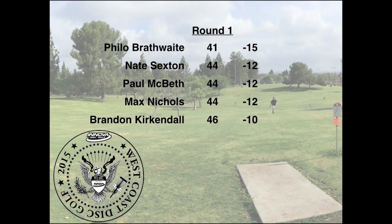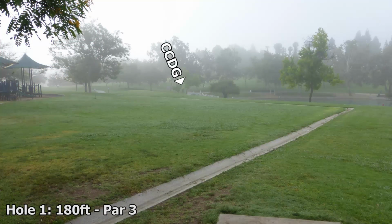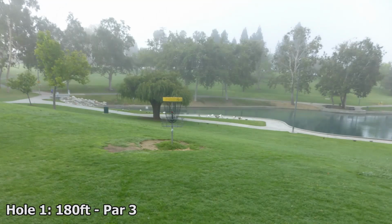Yeah, that's right. You'll see him out of Huntington Beach here at La Mirada. He's running both courses basically. Yeah, dude can ball too. Yeah, he's solid. After round one, Philo is 15 down there. Super hot round. We got Nate, Paul, Max Nichols, and Brandon. Yep, that's right. Cool, and we're on hole 1.